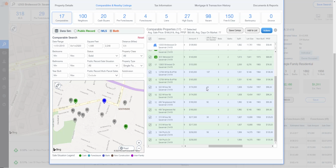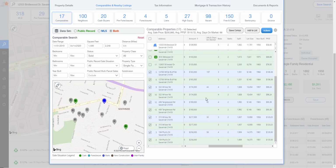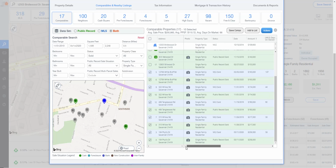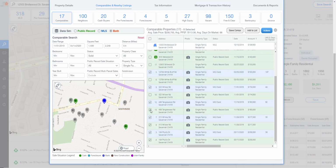to 174 range. So what I'm going to do is uncheck everything below 165. And I'm going to leave these checked. Now you'll notice each of these happens to have an MLS sale along with it. MLS, public record, and so forth. So for the purposes of the report, because the report would actually show them duplicated if you leave them checked, I'm going to uncheck these. And now I can go to actions and say view comp report.